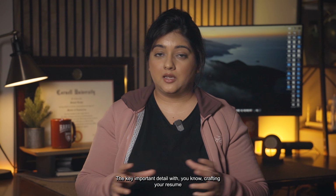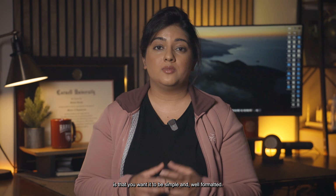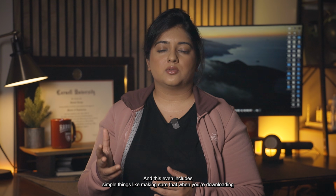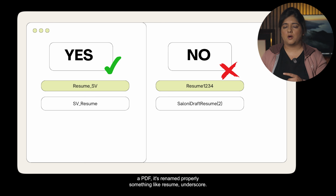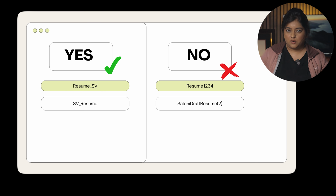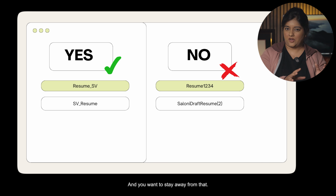The key important detail with crafting your resume is that you want it to be simple and well formatted. Remember that. And this even includes simple things like making sure that when you're downloading a PDF, it's renamed properly. Something like resume underscore S Verma would be something that I use. You can have a very clean definition. It shouldn't just be resume 2, 3, 4 or resume draft 27. All of these things seem very unprofessional and we want to stay away from that.